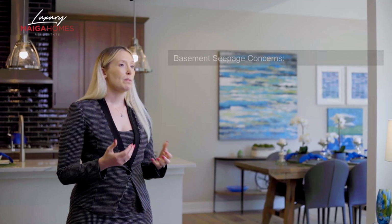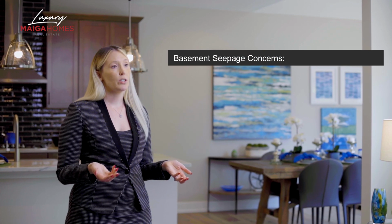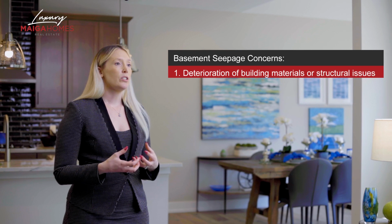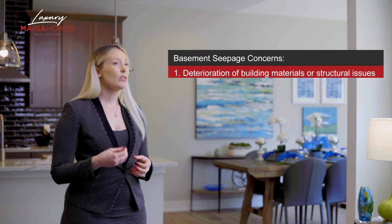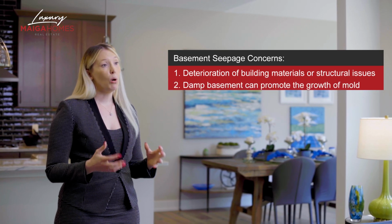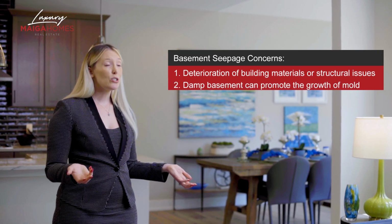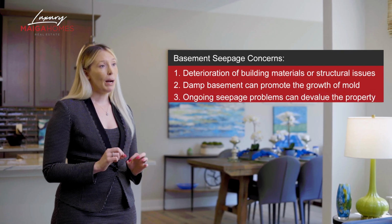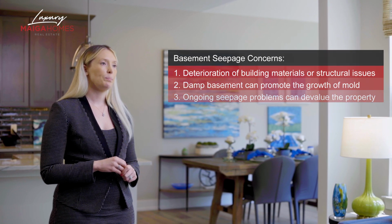This is due to the natural wear and tear of materials over time, changes in the surrounding soil, or outdated construction methods and materials that are not up to current waterproofing standards. Basement seepage is a concern for potential home buyers for several reasons. Firstly, it can cause significant damage to the home, deteriorating the building materials and potentially leading to structural issues over time. Secondly, a damp basement can promote the growth of mold, which may cause health issues for inhabitants. And lastly, ongoing seepage problems can devalue the property, making it a less attractive investment.